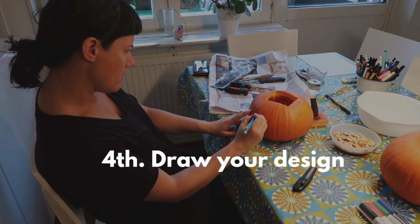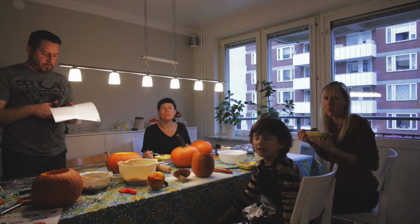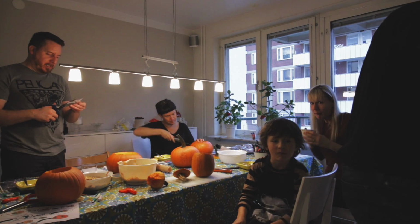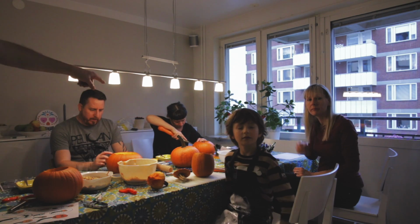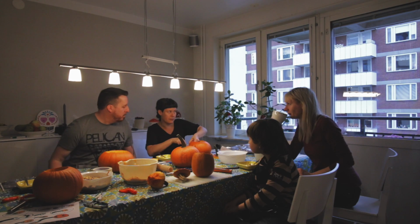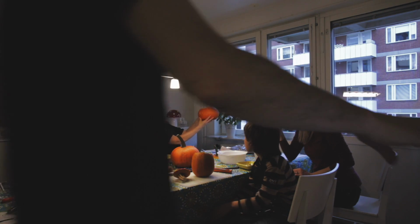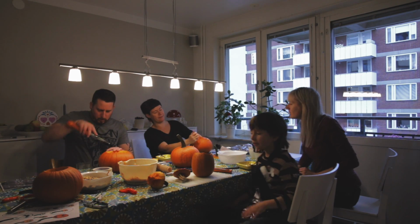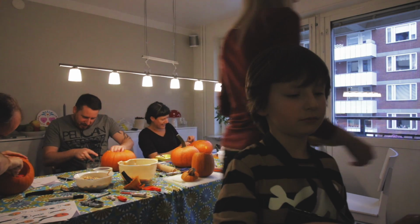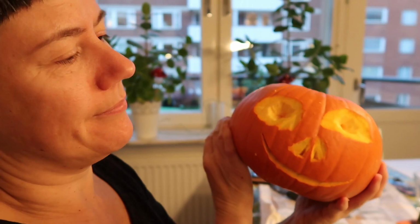Yeah, how's it going, sis? Let's see the other one. Yeah, that's the bad face. Yeah, I get that. Kevin and the minion pumpkin.